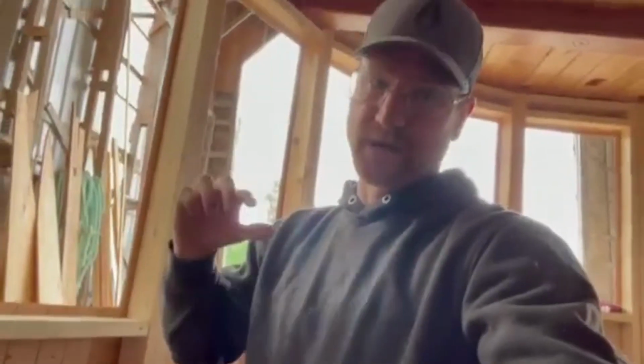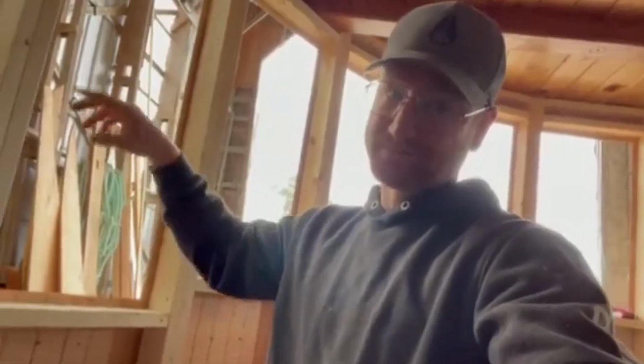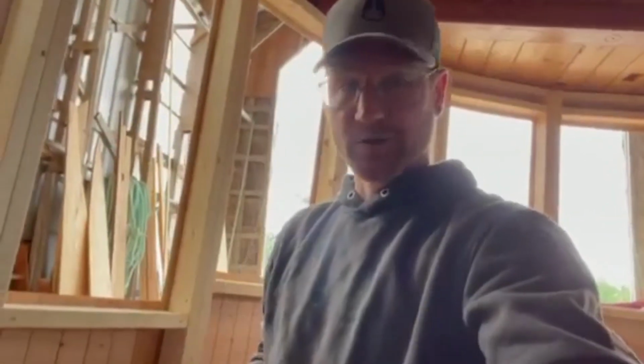The window will get set in there, shimmed up, spray foamed, and then probably some good color match window caulking or whatever, and do a seal from the outside. It just gets trimmed from the inside. So that's how I'm shifting the windows from my first attempt, which, if you can recall, I was pretty stoked about how it turned out, but it was kind of rough. So I'm going to do it better, and I will show you.